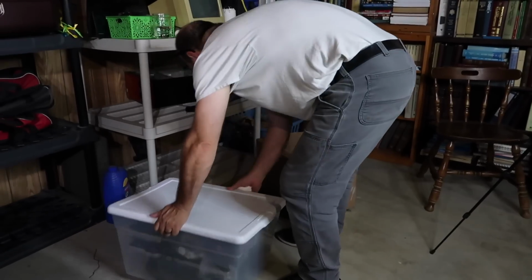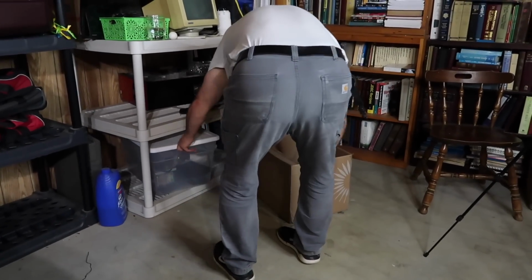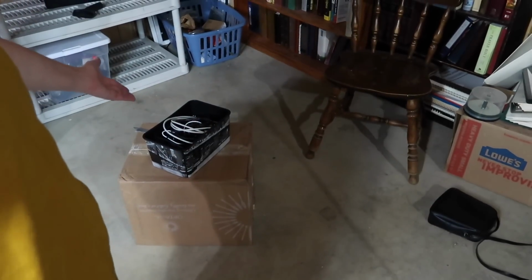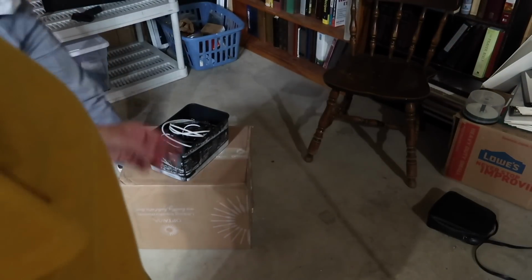Empty box that I'm getting rid of. What's this? For your books. Oh, gee, we found more cords. Go ahead, get rid of them.